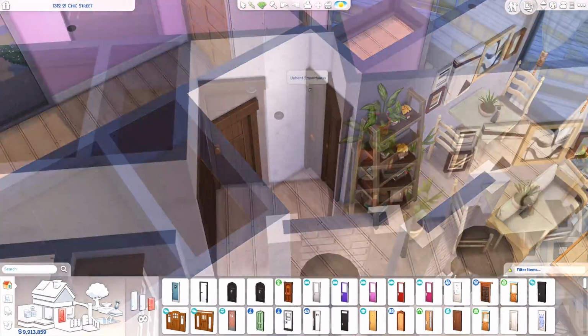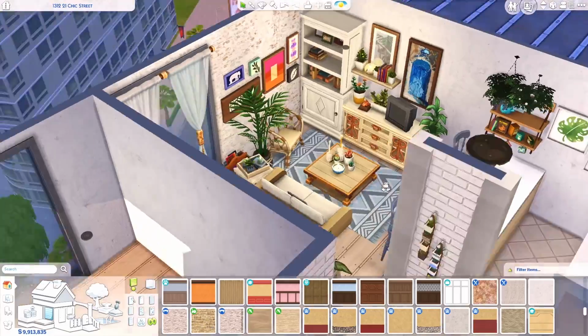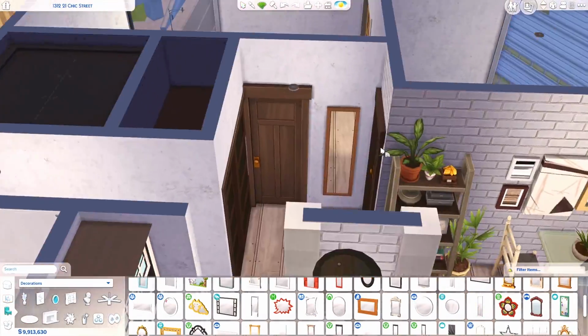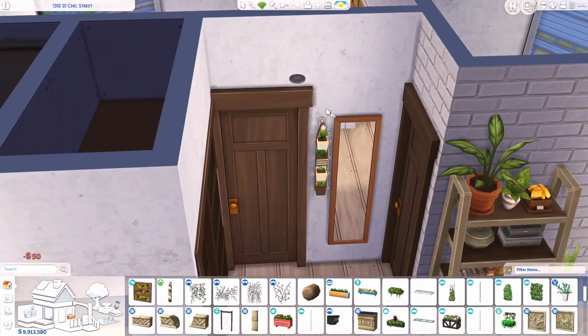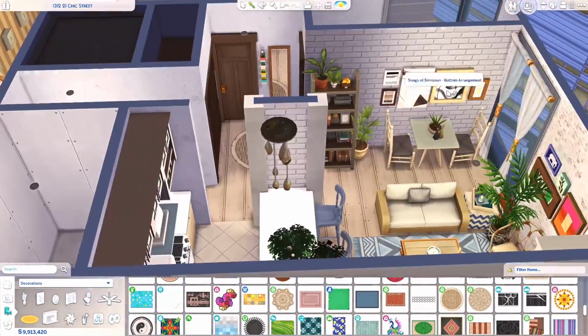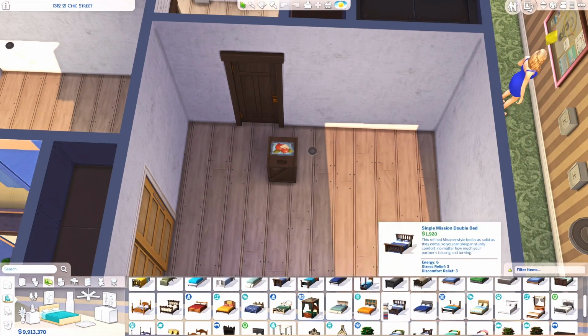We're also using some rougher looking walls other than the brick wall, so I don't really know what you would call them, but concrete walls, for example. There's another one that has sort of half exposed brick as well. I think it's base game actually. I think both these two wallpapers right here are base game, but I'm not 100% sure.